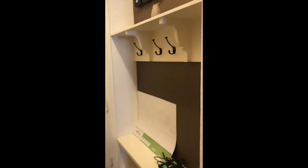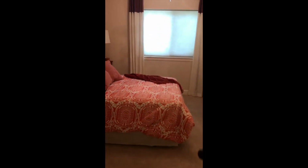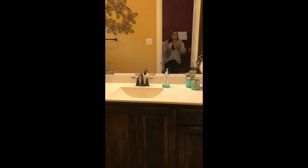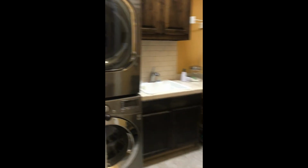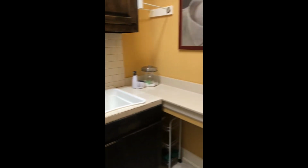You do have a small mud bench area here, and then this is another bedroom. Beautiful bedroom, and you can see this bedroom has its own bathroom as well. So I know I've already said it, but every bedroom has its own bathroom, so it's very much set up like a suite, which is fantastic. Continue out here. This is your laundry room space. Got the stacked washer dryer, you've got a sink in there.